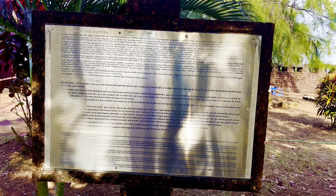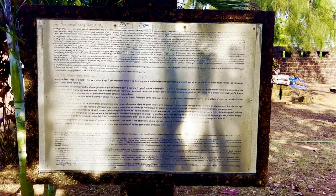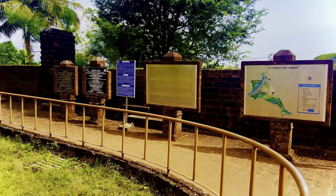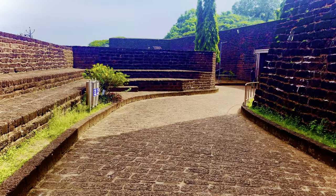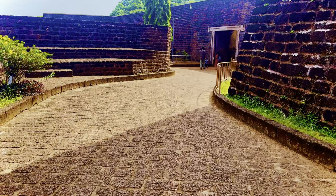Well, before getting into the fort, I would like to tell the history of this fort. The St. Angelo Fort, which is also known as the Kannur Fort or Kannur Kota in Malayalam, faces the Arabian Sea and is situated 3 km from Kannur.